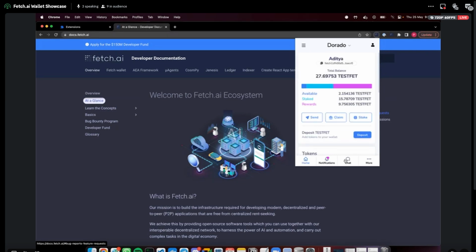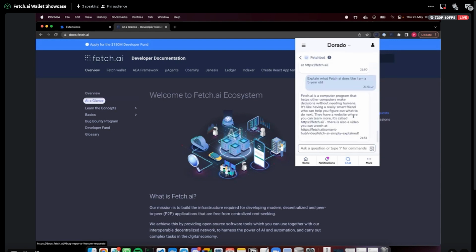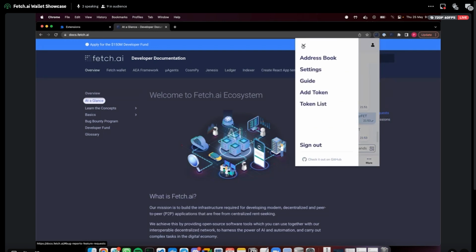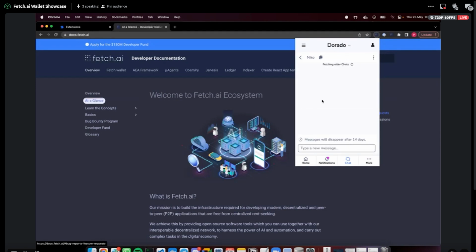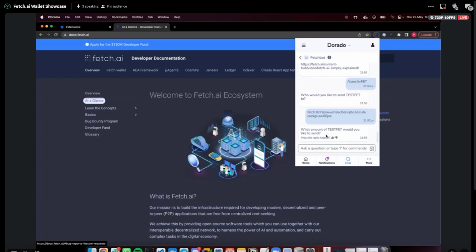But if you want a more chat-based experience, you can very well do that as part of the automation. So you ask Fetchbot that I want to transfer some FAT. It says, who would you like to send the test FAT to? Let me get the address of Nico. I'll send some FAT to Nico here. Paste that. What amount? I would go with 0.1 FAT.